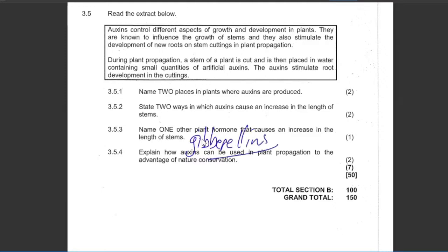Gibberellins. Yeah, the gibberellins, that is the answer. It works together with the auxin. Actually, there is a direct effect of gibberellins on auxins, how auxin work, but we don't talk about it here. Yeah, you'll find it at the university.